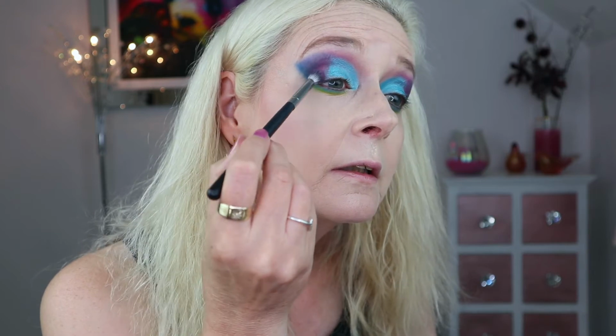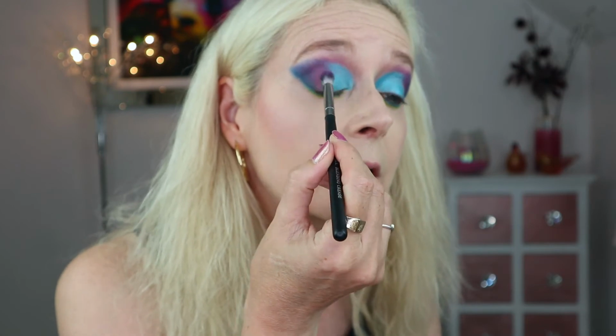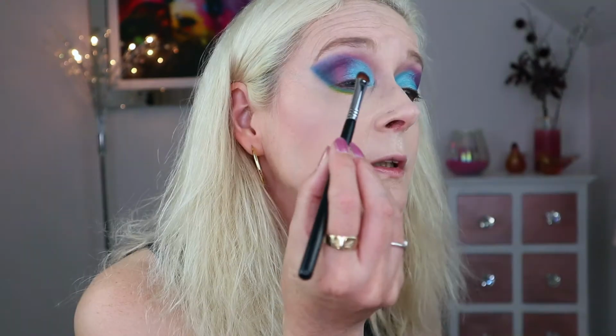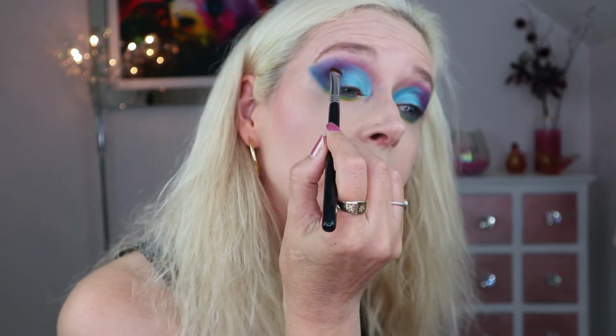Okay, and then just where that blue meets the purple, just going to use a bit of that Chant shade, so the lighter, not the purpley shade there. Just back in with a little bit of that blue, just to try and blend the matte into the shimmer just a little at the outer corner there.